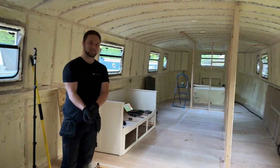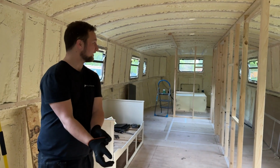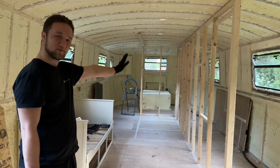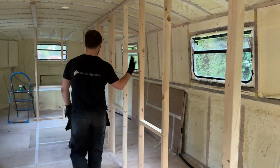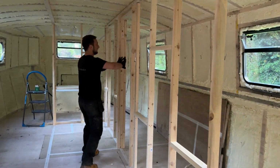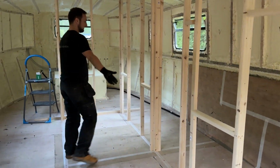There we go, everyone. It's been probably about 6 hours on the go, so we've completed one of the walls already. The first door to the guest room. This is all paneling on the walls. This is the door for the toilets. It'll be in here.